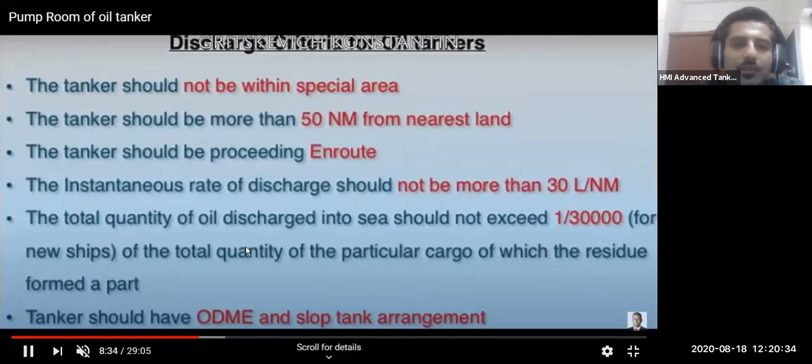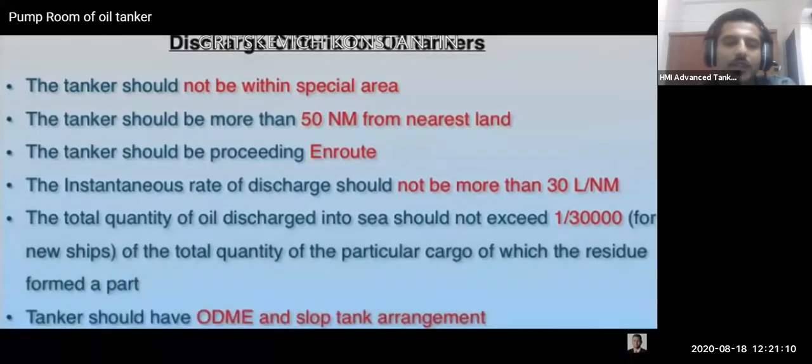So let's see what is the requirement. First, it should not be within the special area. Anyone can tell what are the special areas for MARPOL Annex 1? Then it should be 50 nautical miles from the nearest land, and en route. IRD should not be more than 30 liters per nautical mile. And then total quantity should be less than 1 by 30,000 of the maximum quantity of the cargo. And the discharge should pass through ODME and be collected in the slop tank.